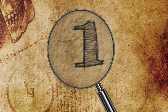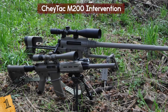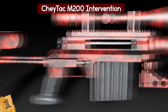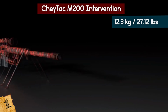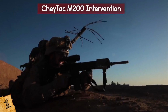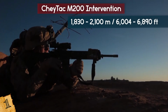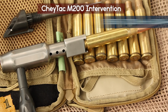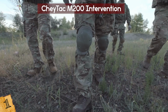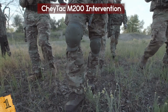Number 1. CheyTac M200 Intervention. When it comes to the best sniper rifle in the world, the bolt-action CheyTac M200 Intervention is a strong contender. Highly regarded for its lightweight 12.3 kilograms construction, it's also the longest range sniper rifle ever. There is no hiding from this mother with its range of between 1,830 to 2,100 meters. It fires a 408 CheyTac round and has a 5.7 magazine capacity. The M200 is relied upon by units such as the British SAS and has been around since 2001.